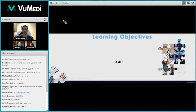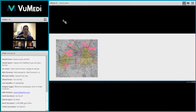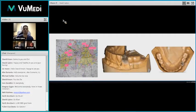So when we think of navigation, the analogy I use is back to when I first learned how to drive. You had to use a paper map, and you mapped from point A to point B. You unfold it, you open it up, and that's how you got around. To me, that's equivalent to where we would make an impression, pour up a model, do our model surgery, have a clear suck-down, and then transfer all of that to the patient's mouth and do our surgery in the mouth.